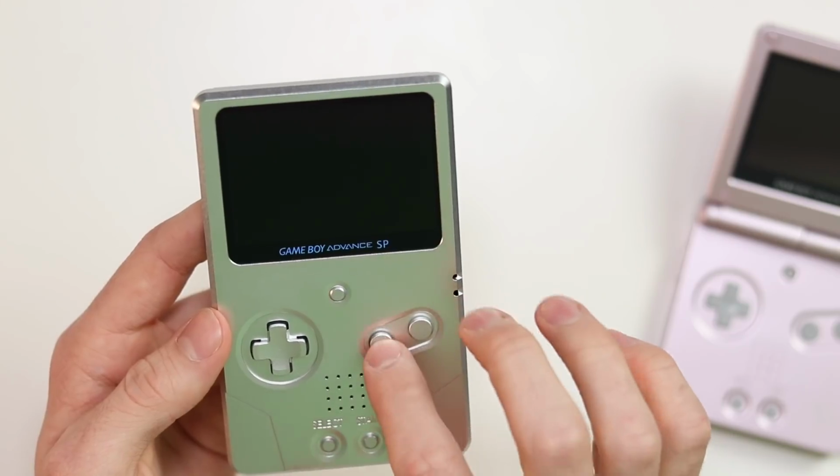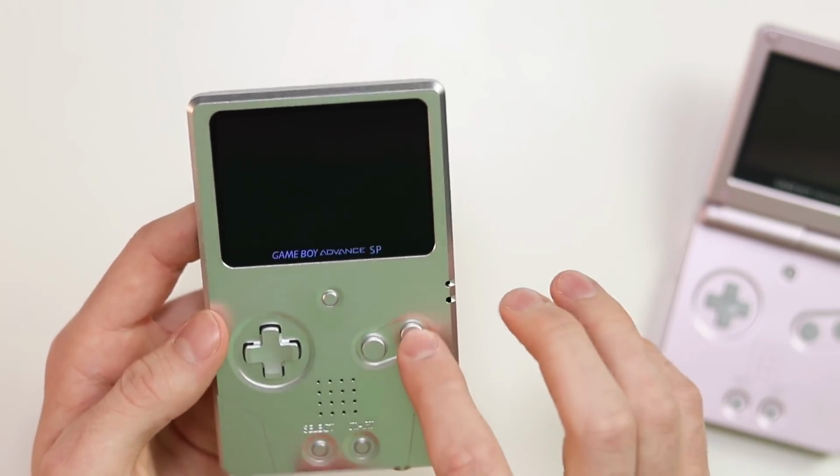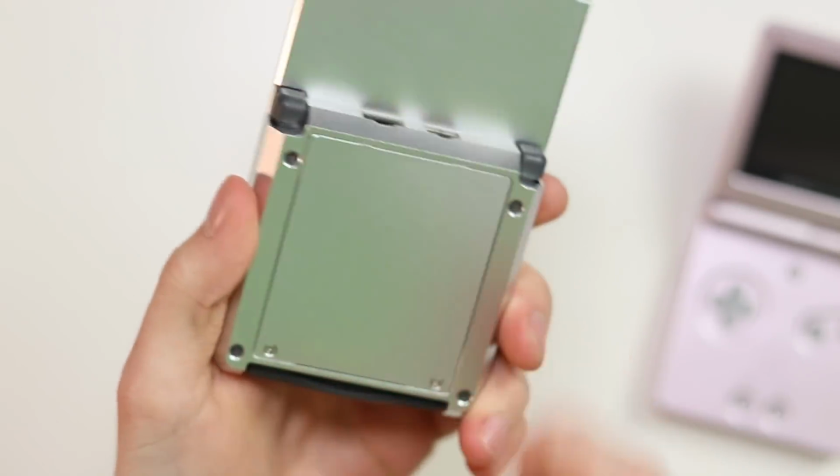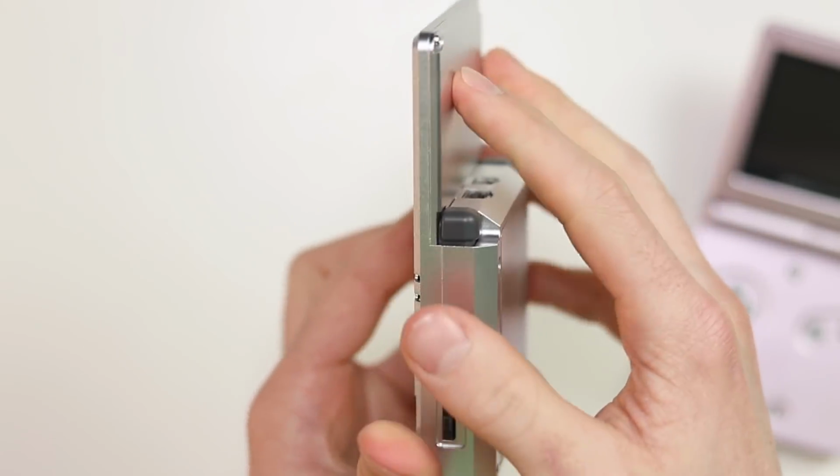There's a much more tactile feel to the buttons just because it's metal on metal, but it doesn't feel like a nasty metal on metal. It just feels like a high quality metal on metal. So yeah, I mean, just look at it. It's just such a beautiful thing.